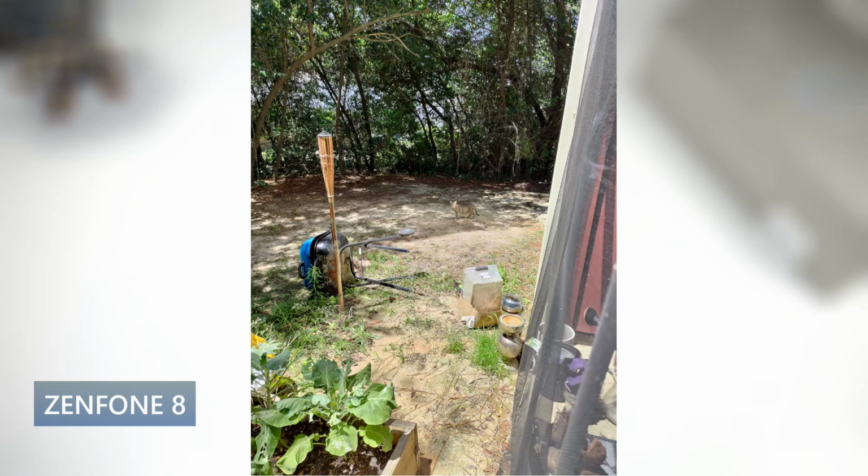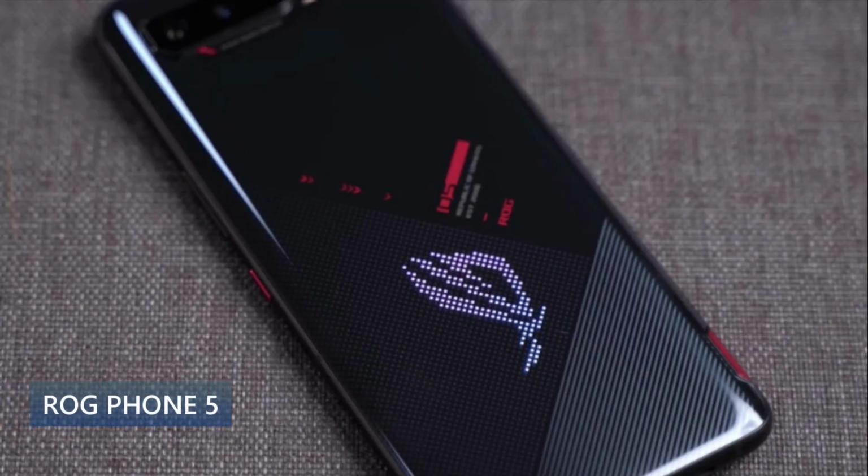Alright, so next is the ROG Phone 5. So this is an awesome gaming type of phone. So it comes in at a range of like 650 to 700. Again, those links will be down below.